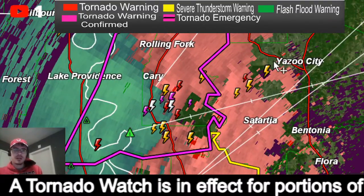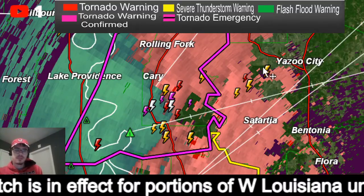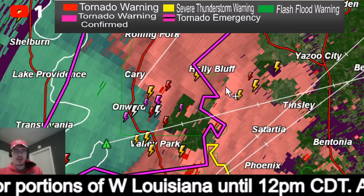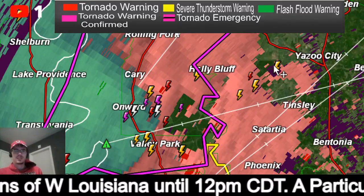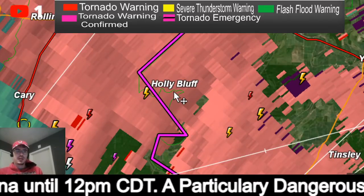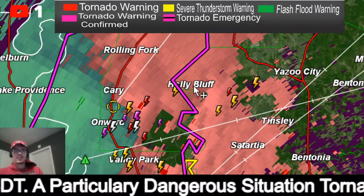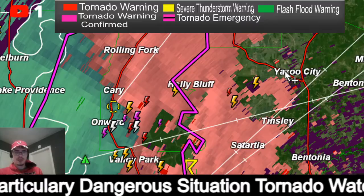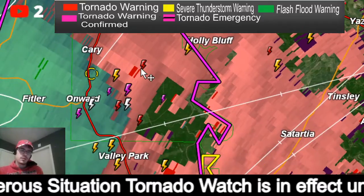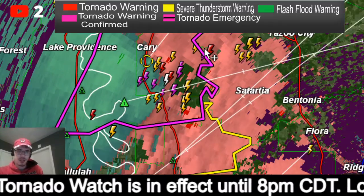Again, Cary, Yazoo City. This is almost right over top of Cary right now. Holly Bluff right here. Yazoo City. Let's go in tighter. See if any more towns show up. Not seeing it. So Cary, Holly Bluff, Yazoo City, take cover now. You are next in line for this.